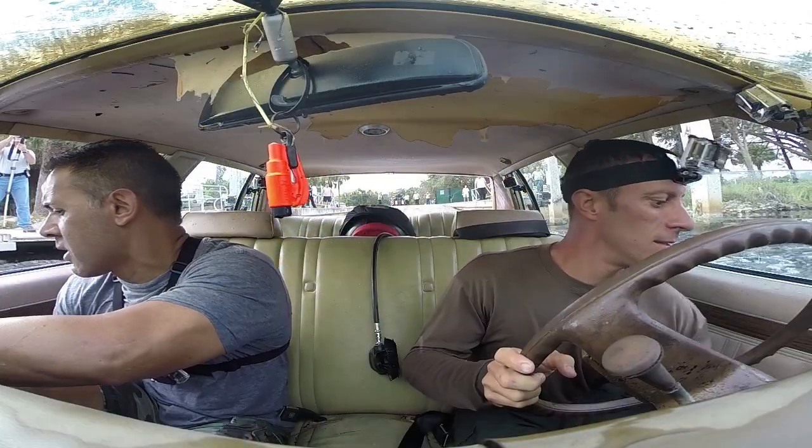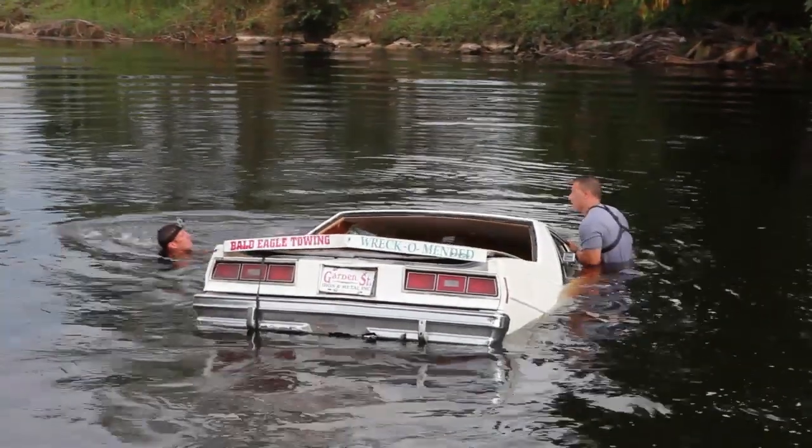Today we're doing a simulation on how to get out of a sinking vehicle. The Collier County Sheriff's Office dive team divers are in these cars. We're showing you that the number one way to get out of this vehicle is get the window down and simply get out of the vehicle.